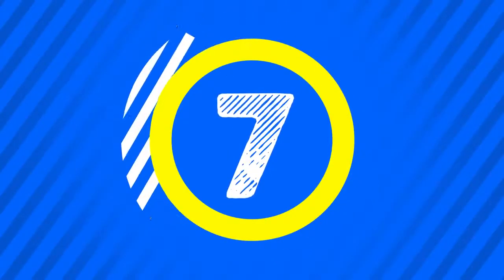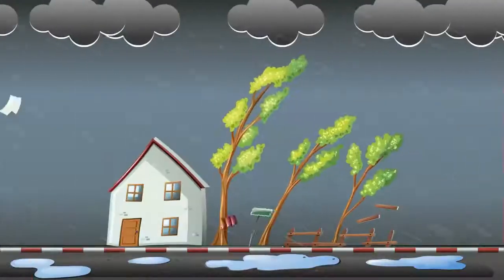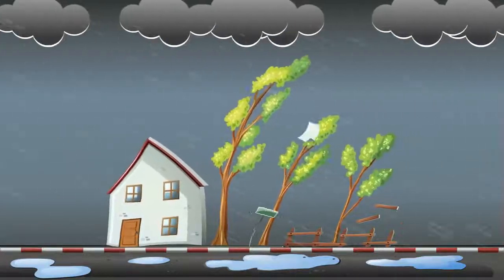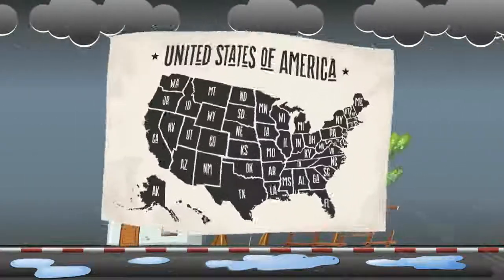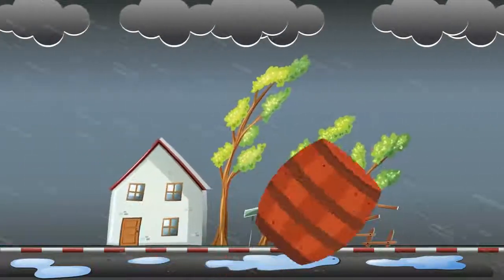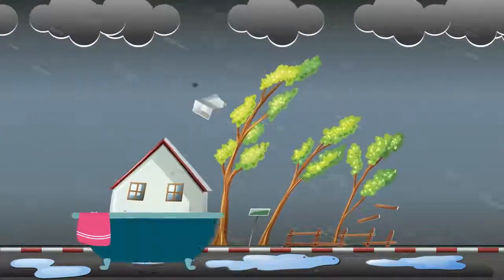Counting down from number 7. Hurricane. Devastating hurricanes sweep through the world, particularly in the Caribbean and southern U.S. more and more often in recent years. The best place to hide during a hurricane is a secure basement, a closet, or a bathroom with no windows.